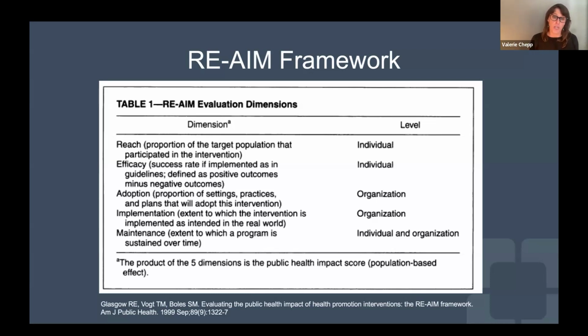So the reach is the proportion of the target population that participated in the intervention, right? How many people are we reaching with this innovation? The efficacy is the success rate of the intervention. So, how well did the intervention work for those who participated? This would be looking at more clinical outcomes. Adoption: how many settings or practices adopted the intervention? If only one practice adopted it out of 57, that would help us understand how successful our efforts were. Implementation is the extent to which the intervention is implemented as originally intended. And then maintenance speaks to how well it is sustained over time.